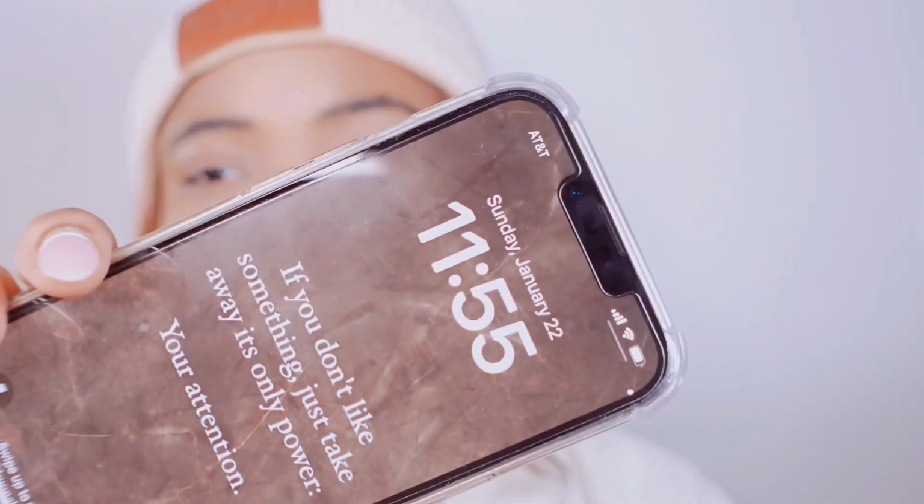I will be doing a wear test for this right now. What time is it? Let me show you guys. Right now it's 11:55 a.m. I'm going to wear this to a coffee shop and wear it around town, and then in the night, I'll come and give you guys an update as well.